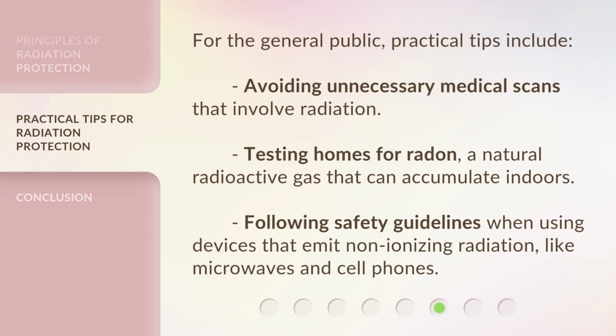For the general public, practical tips include avoiding unnecessary medical scans that involve radiation, testing homes for radon, a natural radioactive gas that can accumulate indoors, and following safety guidelines when using devices that emit non-ionizing radiation, like microwaves and cell phones.